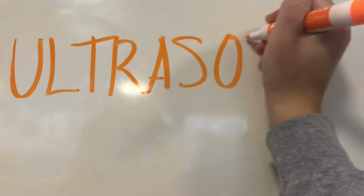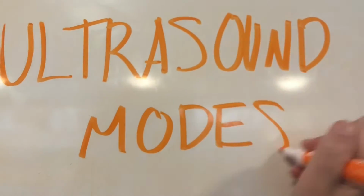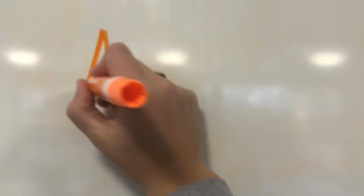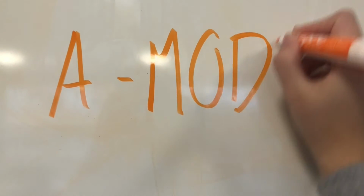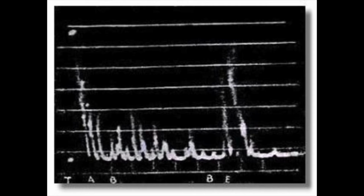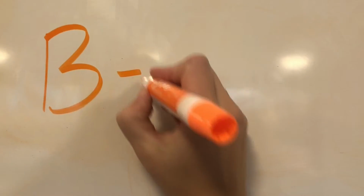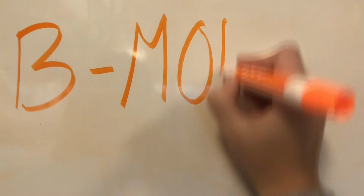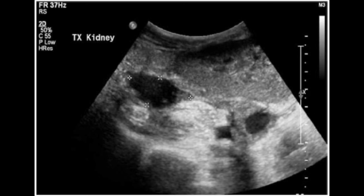There are four main modes of ultrasounds. An A-mode ultrasound is a single transducer line that goes through the body and creates a series of vertical peaks. These peaks represent the beam as it encounters the boundaries of different tissues. A B-mode ultrasound uses a linear array of transducers simultaneously scanning a plane through the body. This is viewed as a two-dimensional image on the screen.